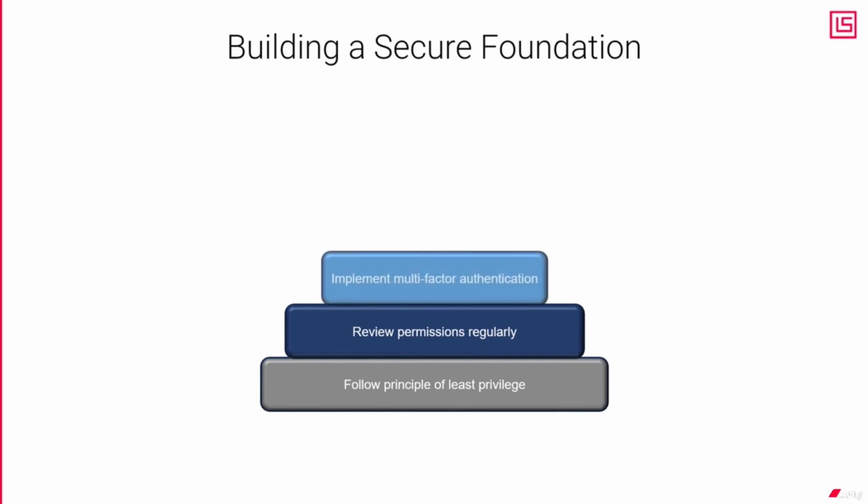Implement multi factor authentication. MFA requires an additional verification step beyond a username and password, such as a code sent to a smartphone. This adds an extra layer of security by making it more difficult for unauthorized users to gain access to sensitive data, even if they obtain a password.